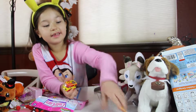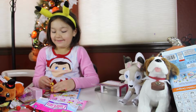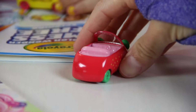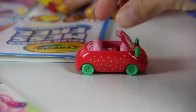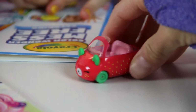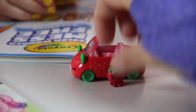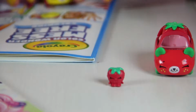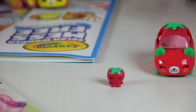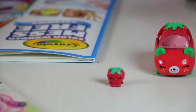Let's go ahead and zoom in on these. So cute. So here's Strawberry Speedy Seeds, and you can see the inside of the car, so adorable. So there she is. She's a convertible without the top on. Oh, so cute. And then here's the... Oh, no, she's actually not a convertible. She's a buggy buddy. So, do the convertibles come without a top? Yes. Oh, so I'm wrong. Okay, so she's not a convertible.